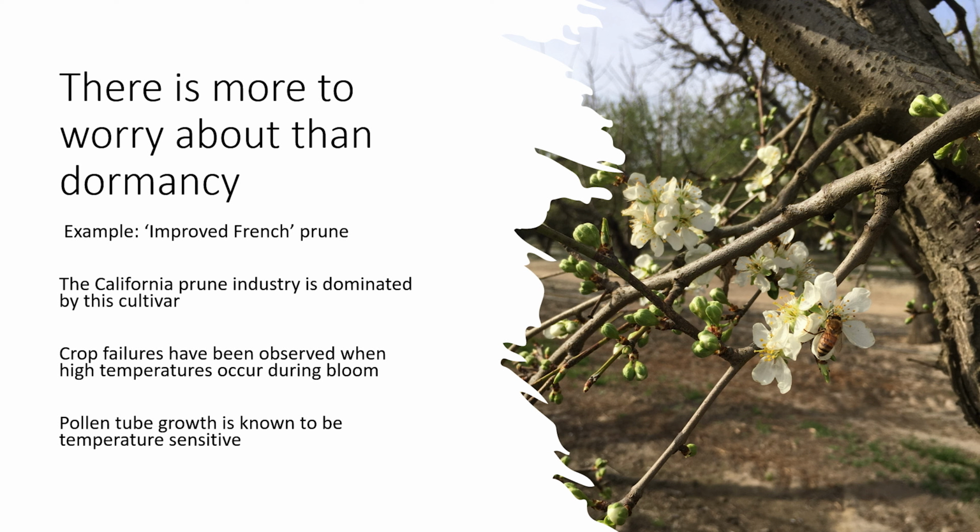advisors and others in the industry have started to notice that there have been some crop failures during years where there are high temperatures during bloom. We know that pollen tube growth in prune is very sensitive. Basically, when you have pollen that lands on the stigma, which is the female part, it takes time for it to actually grow down and reach the ovule. It can take, in almonds, a week or two. I don't know off the top of my head what prunes require, but it's a surprisingly long time.